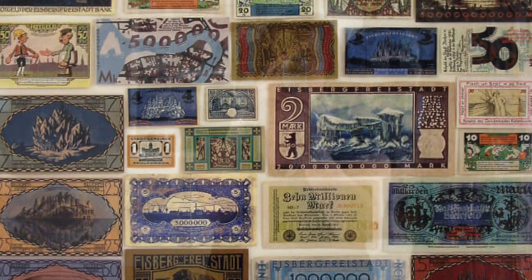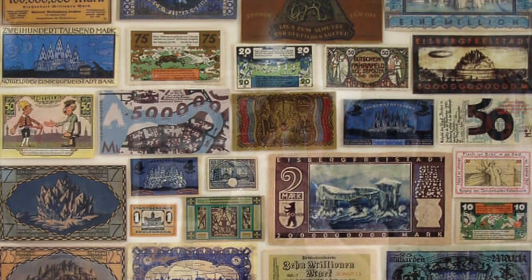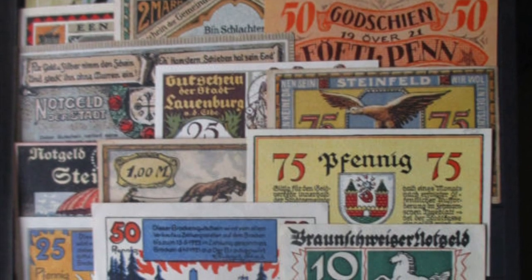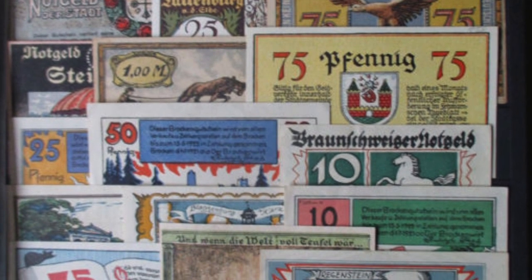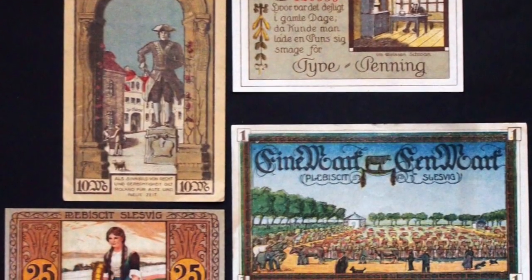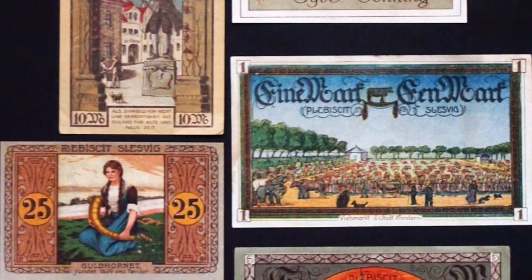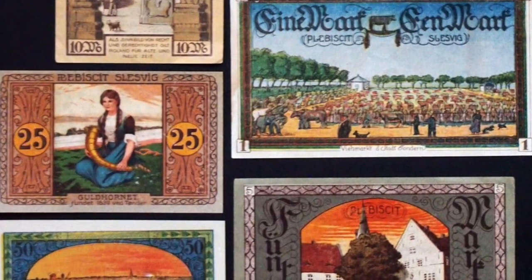Notgeld was created out of necessity. The notes were printed to be used in place of smaller currency that would be required for day-to-day commerce. The value of the Notgeld was to be backed by the local government or the bank that issued it. The idea was that the citizens would buy these Notgeld with hard currency, or would be issued Notgeld as change at a store or at a bank, or in some cases could be paid in Notgeld as part of their wages. The first Notgeld were of a rather plain design.